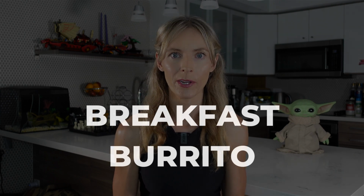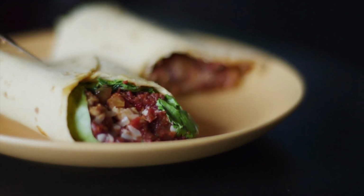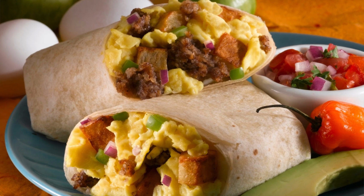Now here's an option that can be quite interesting and really satisfying in the morning, the breakfast burrito. Now if you're gonna do this, you wanna make sure that it's a lower calorie version. So you wanna keep the meat as lean as possible, not add a lot of sauces. You can add beans, that's going to add a bit of protein. Sometimes breakfast burritos are done with eggs, so you're kind of combining the egg thing I talked about and putting it together into something that's quite tasty first thing in the morning.